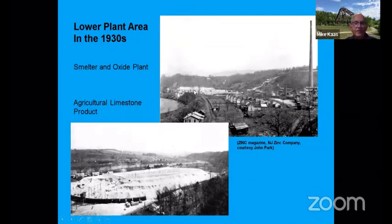And you can see off in the distance here, this giant white pile. This is agricultural lime, which New Jersey Zinc also sold as an important product. And that's exactly what the current mining company is doing at Austinville.